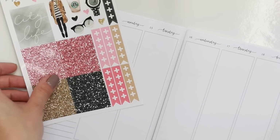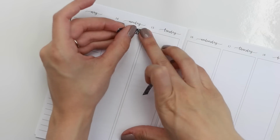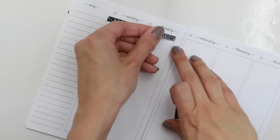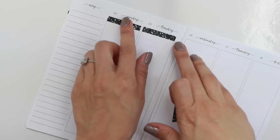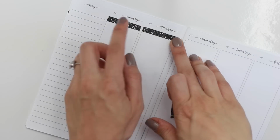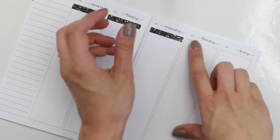The artwork is very original and unique, which I like, and I had a trip to the city planned for this weekend, so I decided this would be the perfect kit to use. Every time I plan to go to New York City, I forget to use this kit. I forget that I have it, and I remembered this time, so I decided to use it for this week. I'm only going to New York City for one day this weekend.